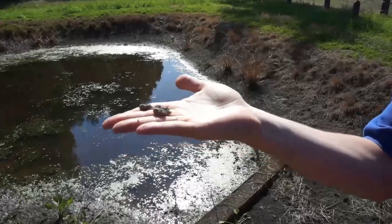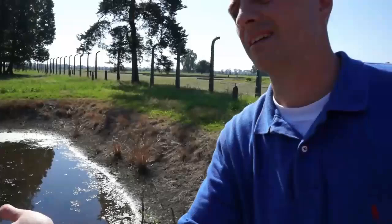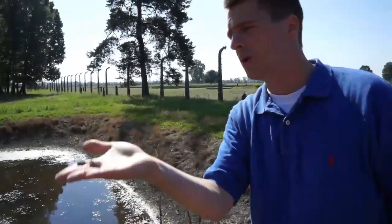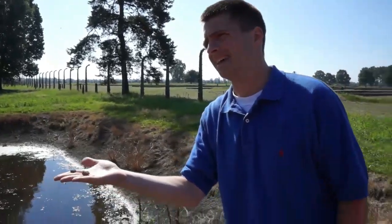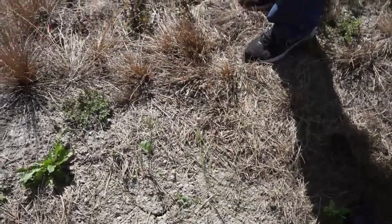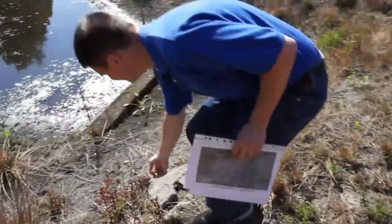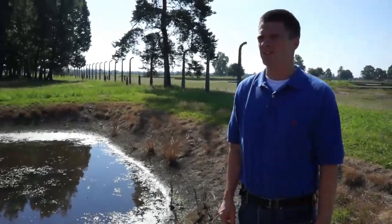It is all over this area to a depth of 10 feet. Anything that's the gray stone, right, guys, that's bone meal. This is where they dumped all the ashes after they were done with them in the ovens right there. It's pretty sick, isn't it?